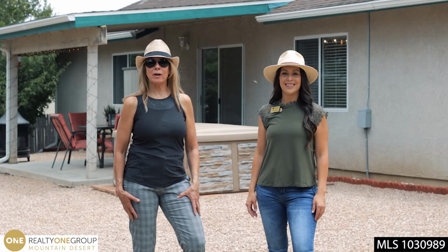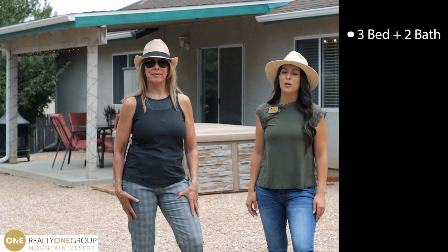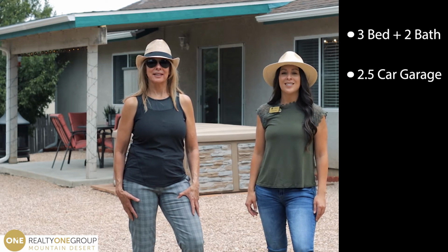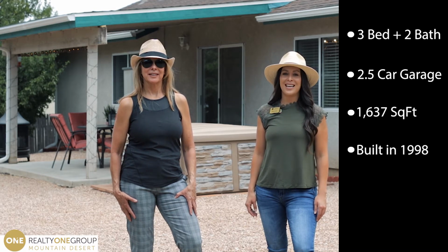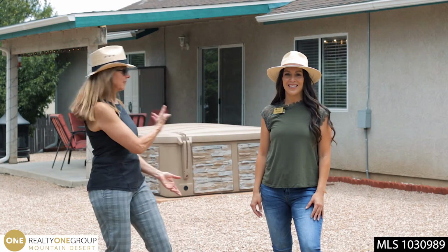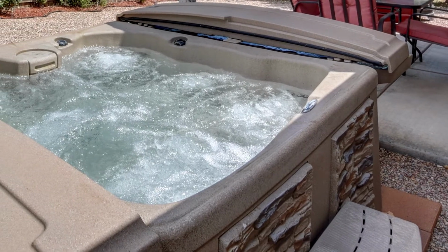We're out here today at our new listing at 5428 North Wickiup in Prescott Valley, Arizona. This home is a 3-bedroom, 2-bath with a 2.5-car garage. It's 1637 square feet and it was built in 1998. The sale of this home is going to include a hot tub. BYOB, bring your own bathing suit.